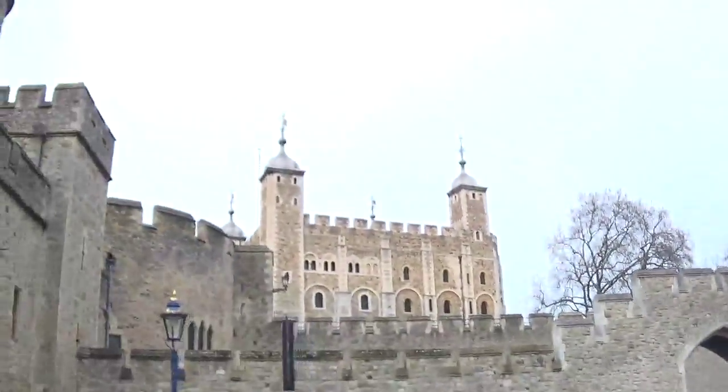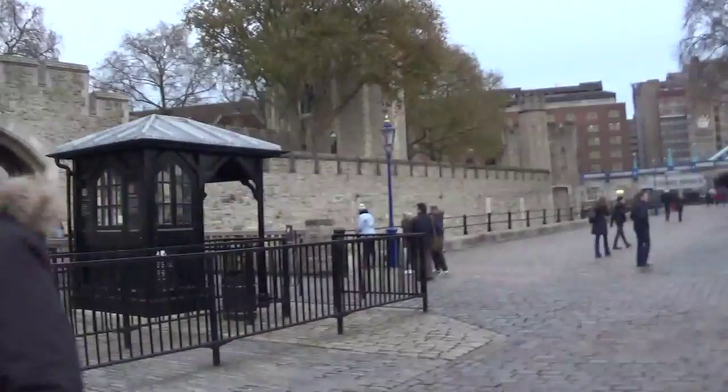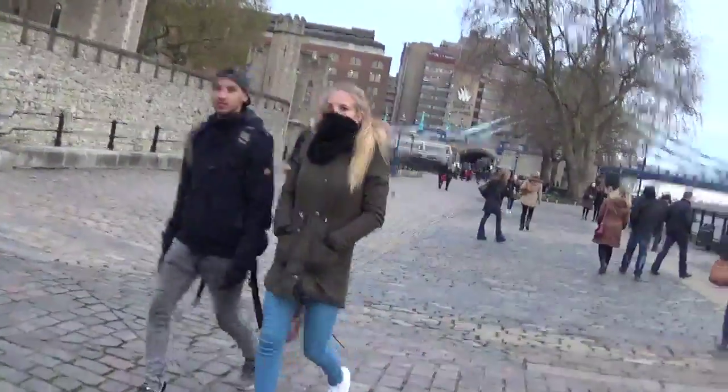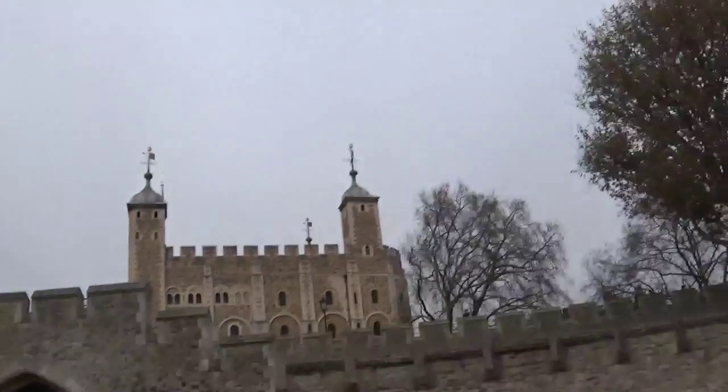So look, there's the tower itself. That middle bit there is where the kings and queens and what have you were locked up. I guess it has been added to over time. The tower bit in the middle with the four, is it four? Actually, I've never bothered counting it. Those little tower bits there, I think that's essentially the original heart of it.